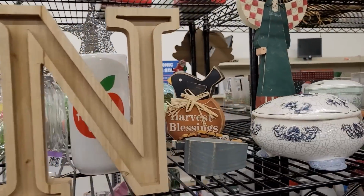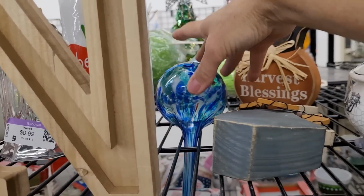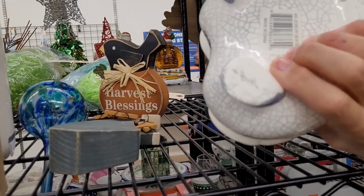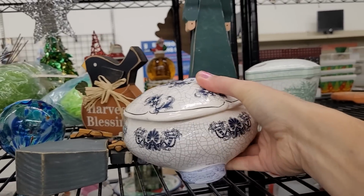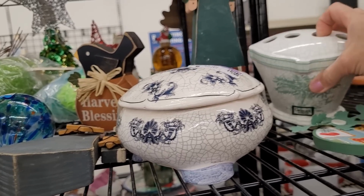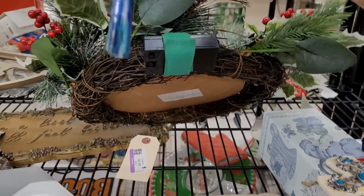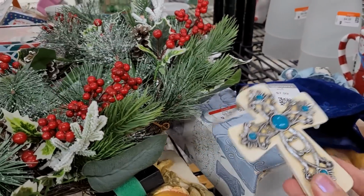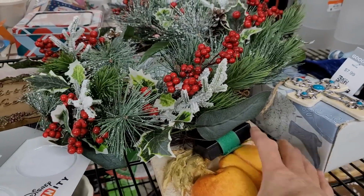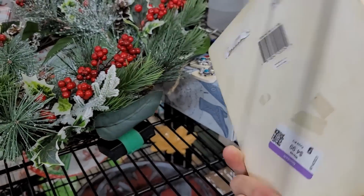Big letters. This is a plant watering globe. I think it's a big trinket box. A modern piece, intentionally crazed. You can tell that it has been created there. Another big wreath, more signs. Inexpensive little cross. This is a plaque with big peaches on it.